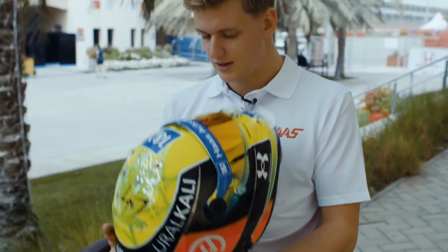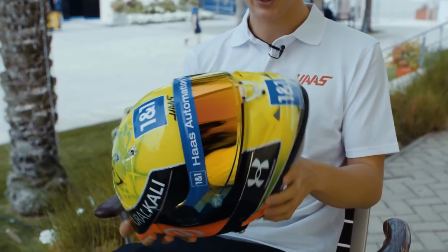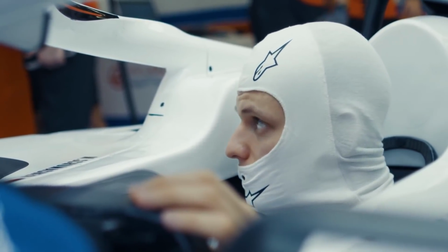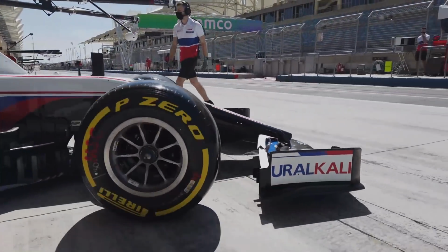Now, when it comes to Mick Schumacher, I'm not going to go into too much detail because I have got a dedicated video in the works about Mick and his potential in Formula 1, but as far as his rookie season, I thought he did a pretty good job. First and foremost, he dominated his teammate in every way possible, and even though he was in the slowest car on the field, there were glimpses of brilliance.